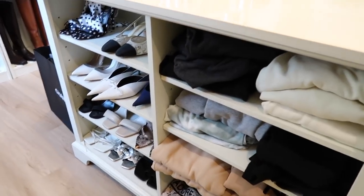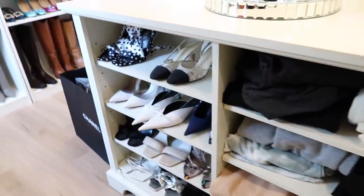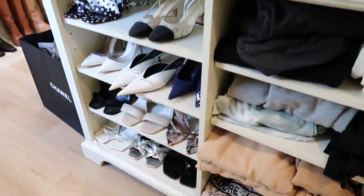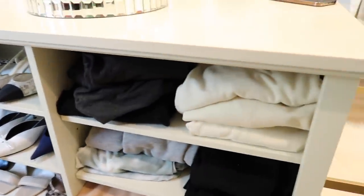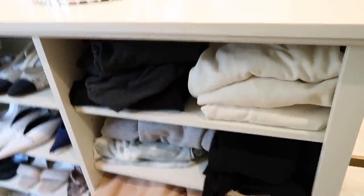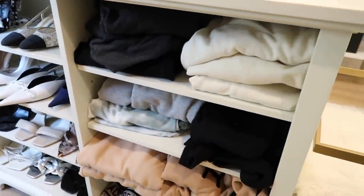This is the other side of the island, which is what I really like about it. It has storage. So I keep a few of my summer shoes that I'm not really reaching for on that side. You can adjust these shelves as well. And then I keep all of my loungewear in here, which I'm actually reaching for a lot. So yeah, and I will try to link this if it's still available below.